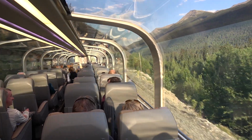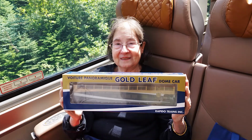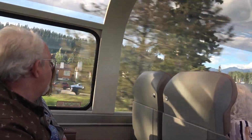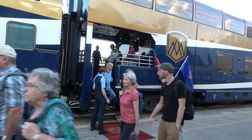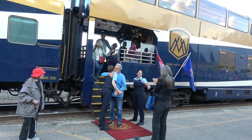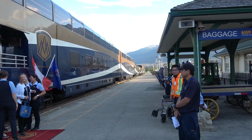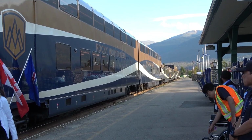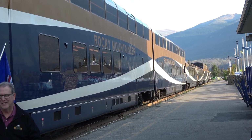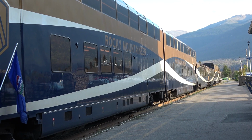The days are long, 12 hours. The tracks can be a little rough and shaky. As we arrive in Jasper, the 2-day train ride comes to an end. Well, we are disembarking from the car and I fell coming down the stairs. In summary, I'm glad I did the trip, but I doubt I will take another Canadian Rocky Mountaineer trip ever again.